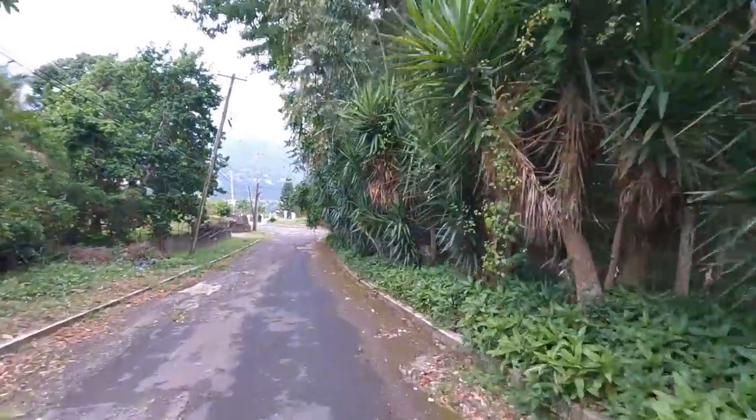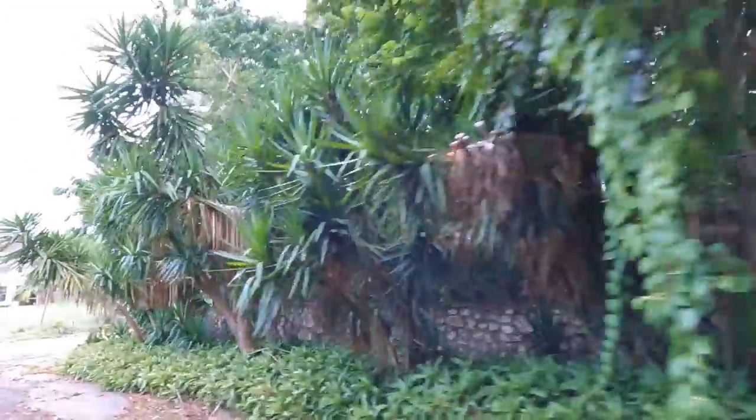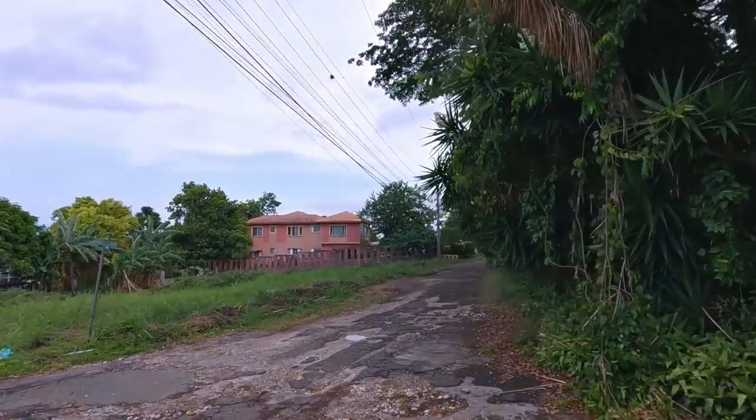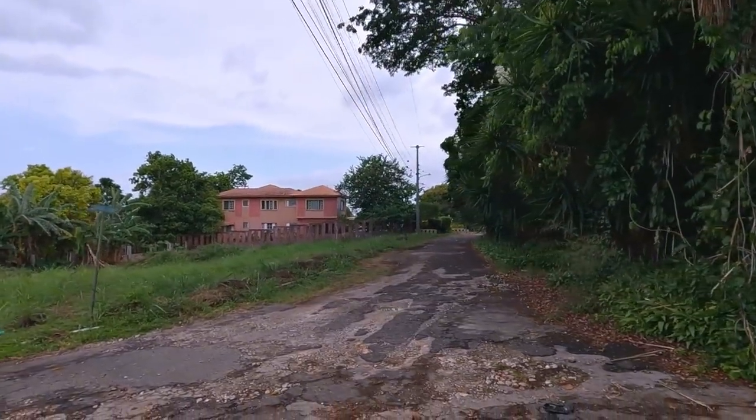Huh. They have a gated community. I had no idea there was a gated community up in here. I wonder if that's worth taking. Let's see. Oh, what, Perseus Close? Let's put that on there.